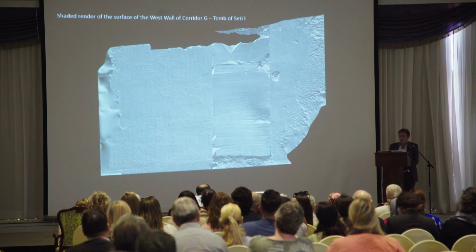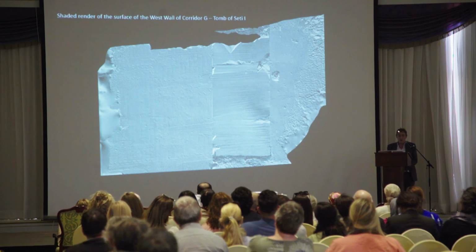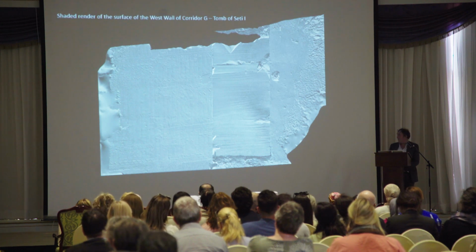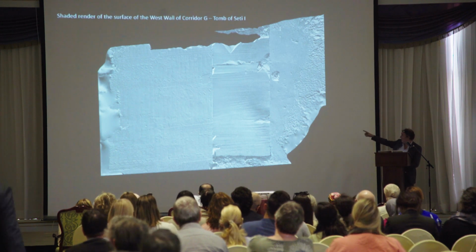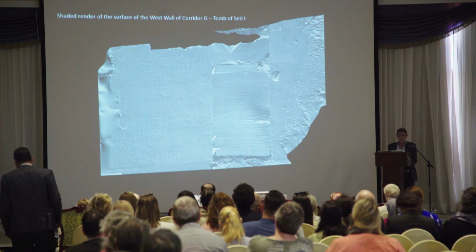When Belzoni discovered it, he records it as being in near perfect condition. A few years later, he left it in terrible condition after squeezing. And in this image, you can see a big area of the wall cut out. That was cut out by Champollion, who carried it to Paris.